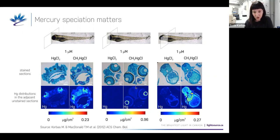Then on the lower panel, there are images of mercury from the synchrotron, and on the top panel, these are histological images. We always take two sections. One section remains unstained, and this one goes to the synchrotron. The other one we stain with a certain dye just to show all the cells and tissues in a better way. Otherwise, it really looks transparent.